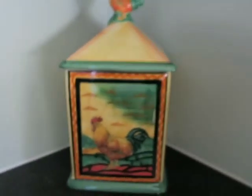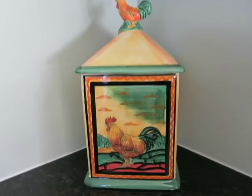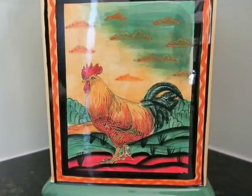Okay, so now I brought you down to the farmhouse. I wanted to show you one of the other rooster things that I got. I got this adorable little cookie jar. I'm gonna show it to you. Okay, look at that adorable cookie jar. I don't know if I'll get it into focus. There we go. Isn't that cute?